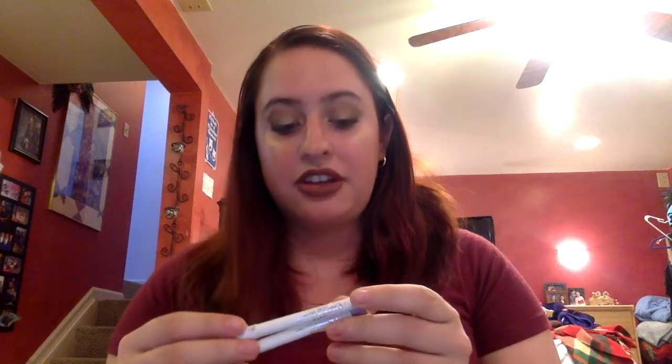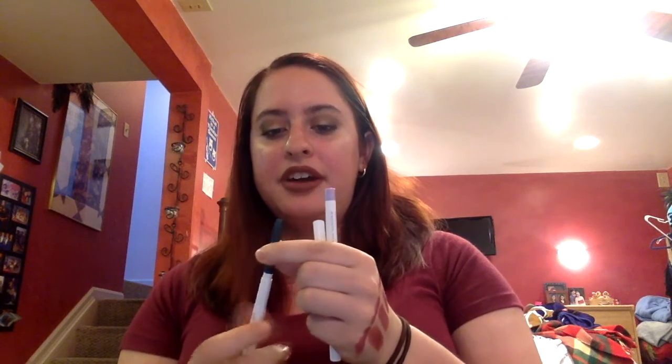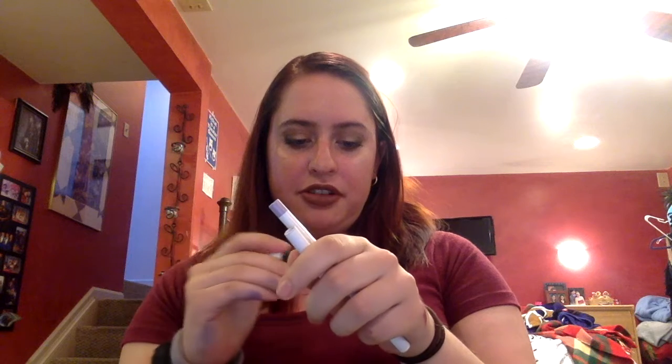Okay, so the last stuff that I have is eyes, and two of them are eyeliners, and the other three are eyeshadow palettes. I'm going to start with the eyeliners, and they're both the same thing, just in different colors. They're the ColourPop Cream Gel Liners, and I have them in the color Fastlane and the color Crybaby. Crybaby is the lavender down at the bottom, and Fastlane is the green. I honestly don't know why I got these, because I don't really like pencil liners.